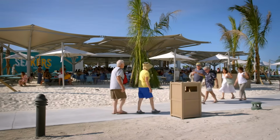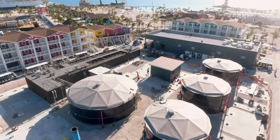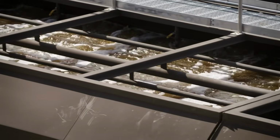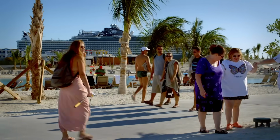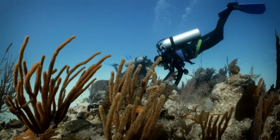It's not just a reduction in food waste that will keep this island green. Ocean Cay is plastic-free, and the island's own water supply system is coping with the demands of 4,000 visitors. It's also waste-free, with guests encouraged to take their trash away with them. And out in the ocean, the environmental efforts made by MSC aren't going unnoticed.